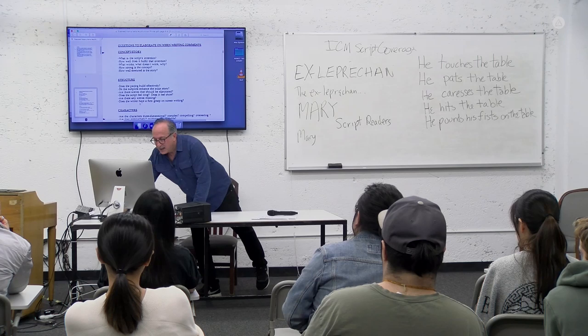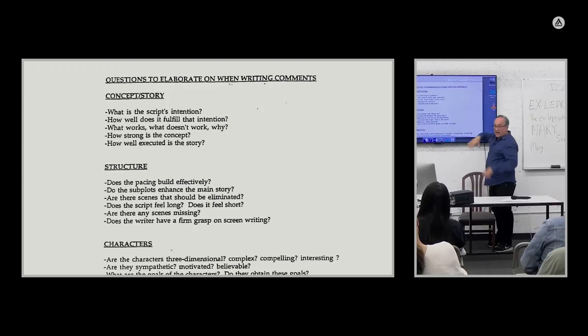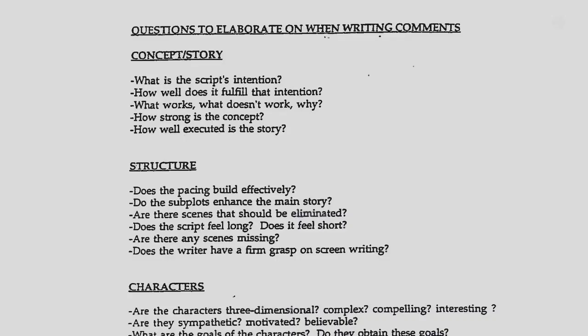Questions to elaborate when writing comments. So now, first you did your one paragraph, now we're going to get into the detail. The story. What is the script's intention? How well does it fulfill that intention? What works, what doesn't work, and why? How strong is the concept, and how well executed is the story?